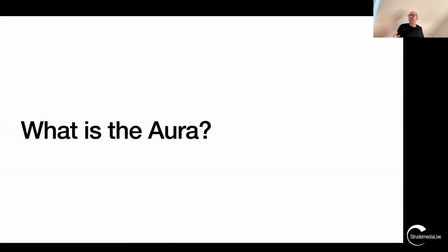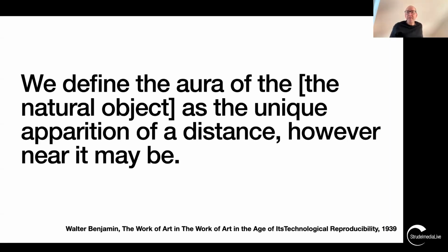So this brings us to the question, because the question of the aura is always a question of how the aura is affected by technology. Benjamin defines the aura: "We define the aura of the natural object as a unique apparition of a distance, however near it may be." Weird thing to say, to put distance into that. The distance here is about having a relationship to something. And these kinds of media, these liquefying machines, reduce all these distances. And with these reduced distances, they reduce all these relationships. And this is the reason why I showed the Wachowski brothers, because they had the genius idea of this plug, which immediately reduces all the distances to the things that you are looking at. The plug that you put into the back of your head to connect directly with the matrix.